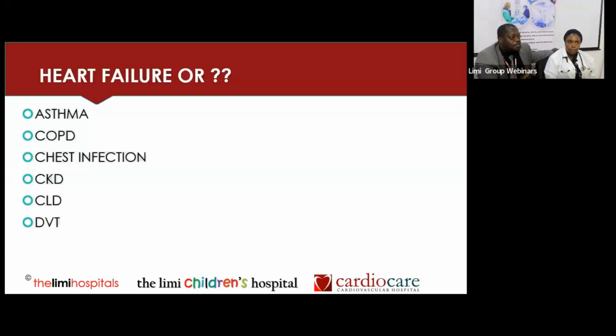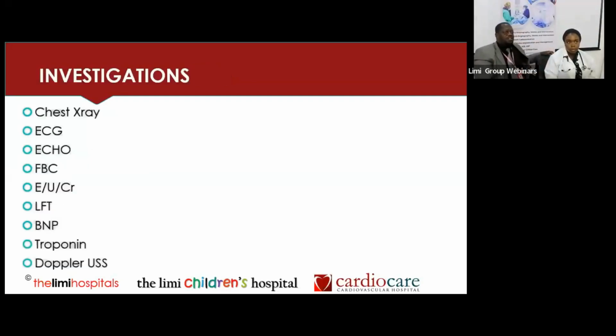Then we talk about DVT, mostly unilateral swelling with associated pain. And by the time you do your Doppler ultrasound, you'll be able to identify the clots and distinguish what it is. Sometimes it might actually be difficult. And that is part of the reason why, if you have this difficulty, you will need to send your patients to the next level of care where they have the opportunity of doing other investigations, maybe a BMP, an echo, that will help. Because like I said, it may actually be a bit difficult sometimes.